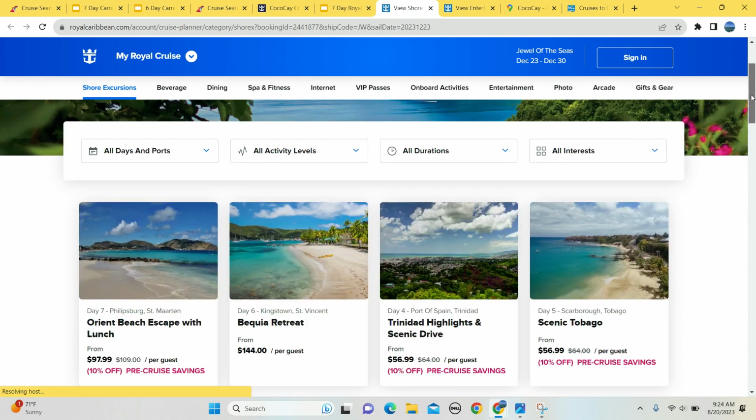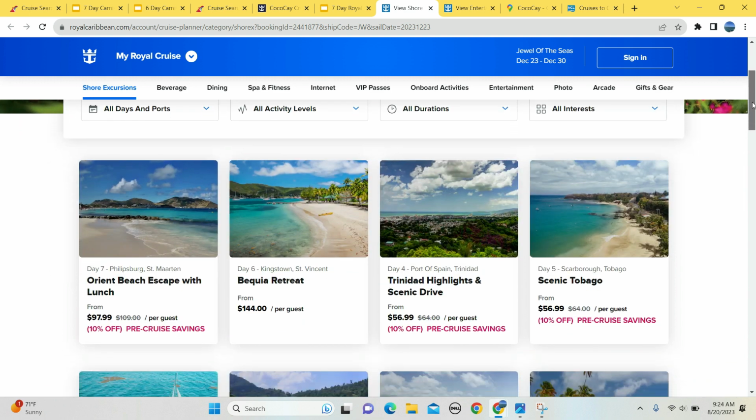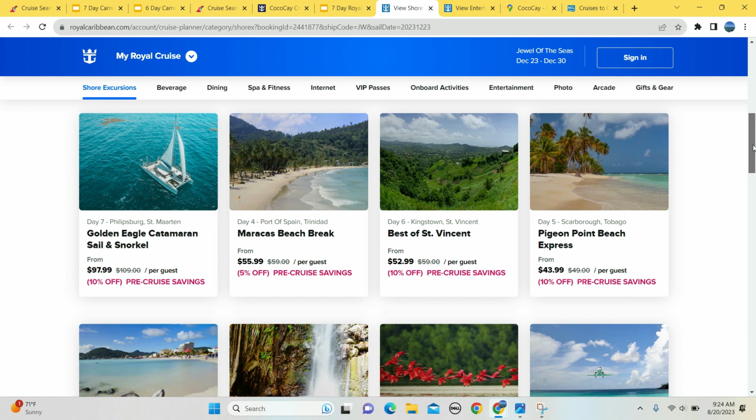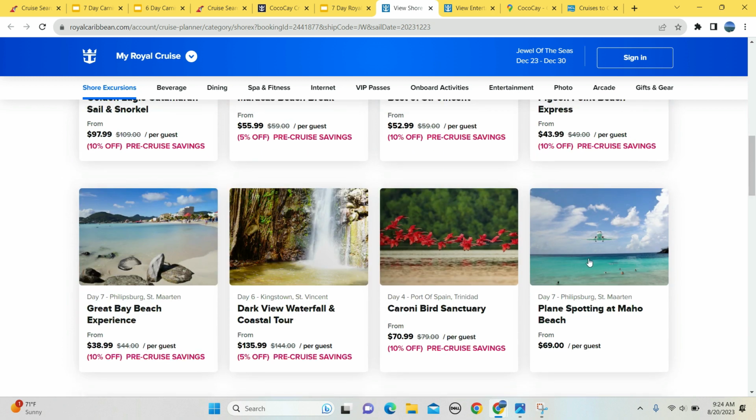And yeah, they have a thing called Maho Beach. If you don't know, this is where you can stand on the beach and a plane will land right over your head. Here you go, plane spotting. I did that last year, and I hope to do it again in December. And you can swim, like these people are swimming.